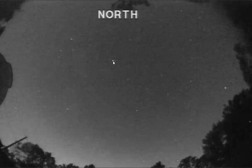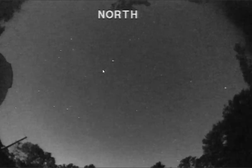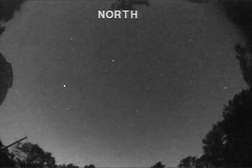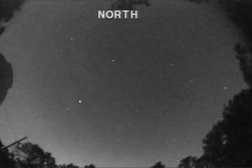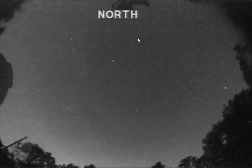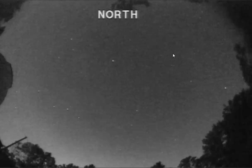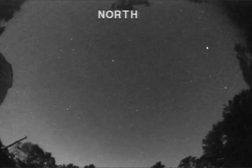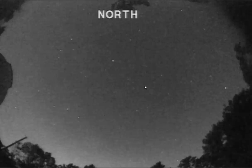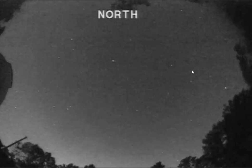This is Vega, Deneb, Altair, forming the summer triangle. This asterism here is the head of Draco, the dragon. Hercules is in this area right now, but it's kind of murky right now to find Hercules.